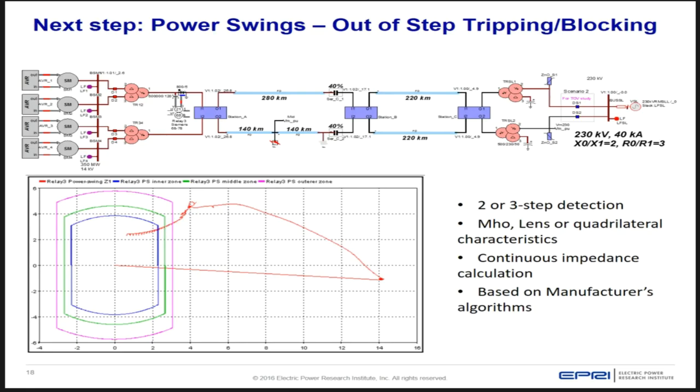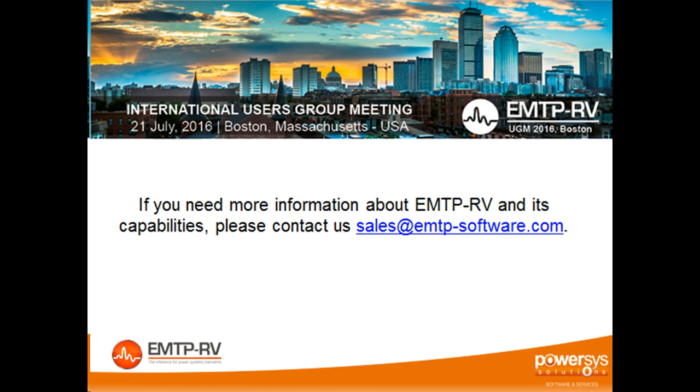Our next presenter will be Theo from TVA, who will present the EMTP study used to evaluate the high-order harmonics issue at chemical plants.